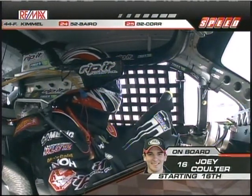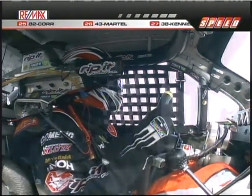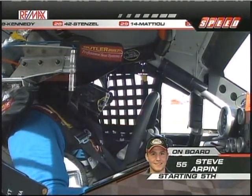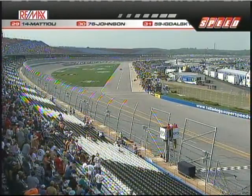We're going to be riding along with a few different drivers, 2 of them to be exact. One of those being Joey Coulter. He's going to start in the 16th position. We're also going to ride along with Steve Arpin, winner of the last 2 races. He has Mike's Hard Lemonade on board, and he will start from the 5th spot, going for 3 in a row. The field is making their way through the tri-oval.